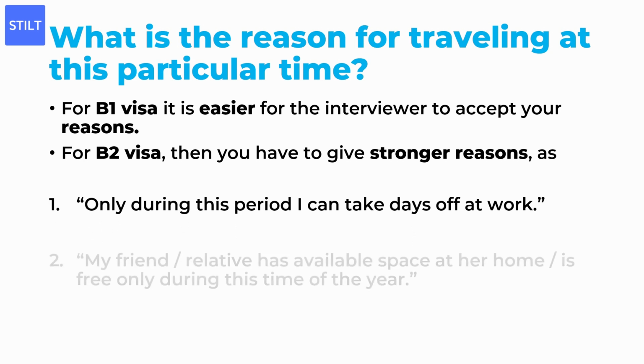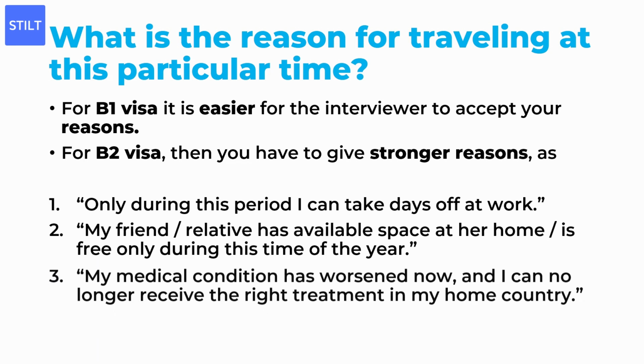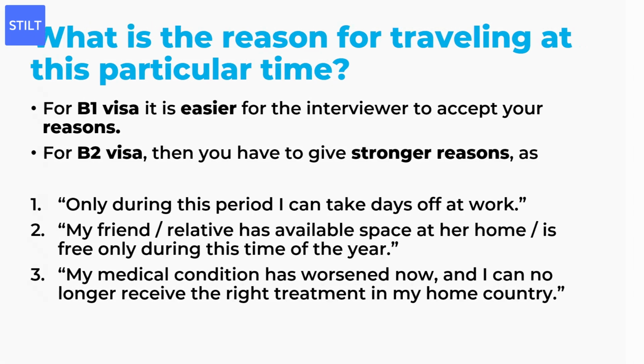Question: what is the reasoning for traveling at this particular time? If you are applying for a B1 visa, it is easier for the interviewer to accept your reasons. Whereas if you are traveling under the B2 visa, then you have to give stronger reasons, such as: only during this period can I take days off at work. My friend or relative has available space at her home, and is free only during this time of year. My medical condition has worsened now and I can no longer receive the right treatment in my home country.